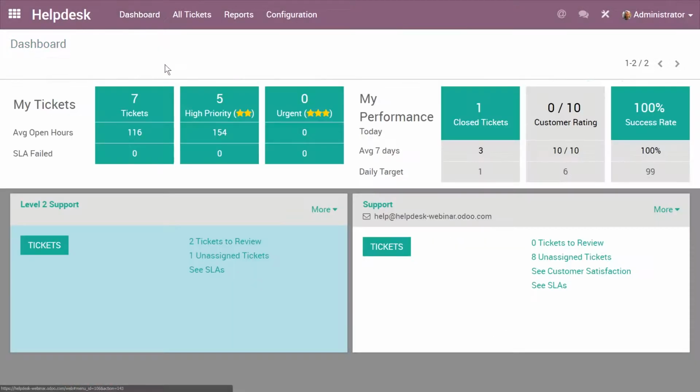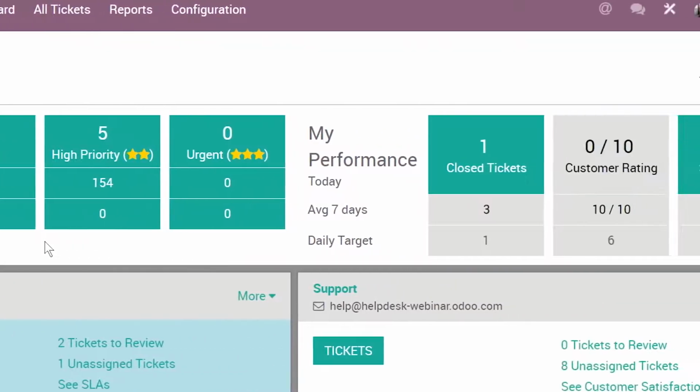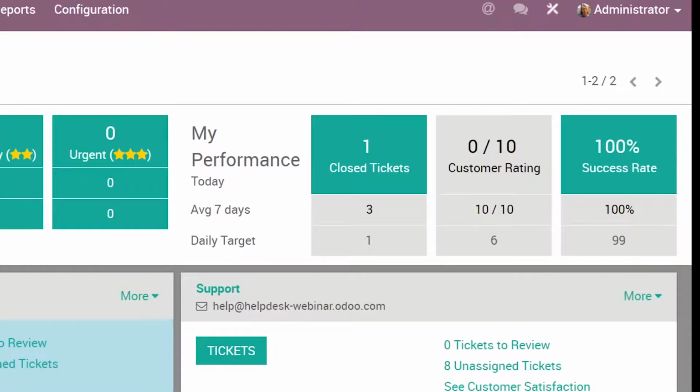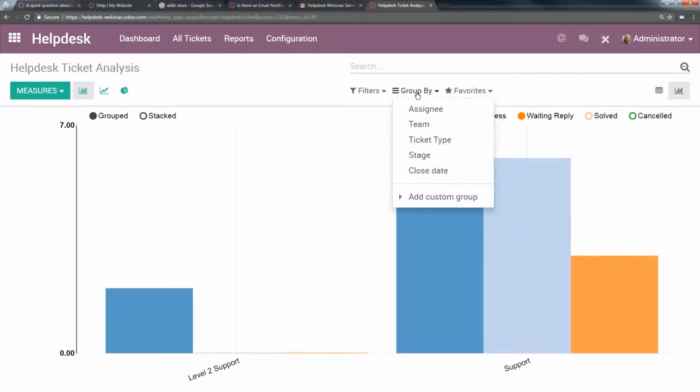The dashboard gives you a top-level overview of all ticket activity and lets you quickly access high-priority tickets, your assigned tickets, and unassigned tickets. You can keep track of your KPIs and targets, like closed tickets, customer ratings, and SLA success rate. And of course, you can track your team's performance with Odoo's dynamic reports.